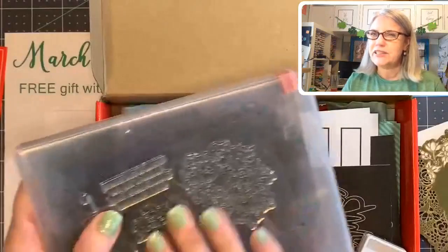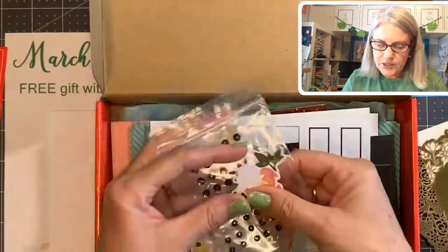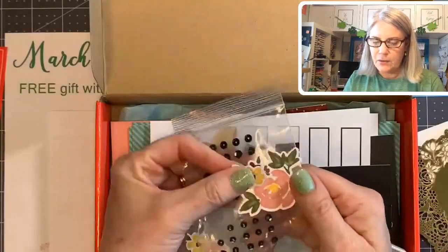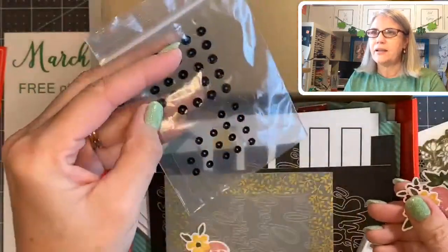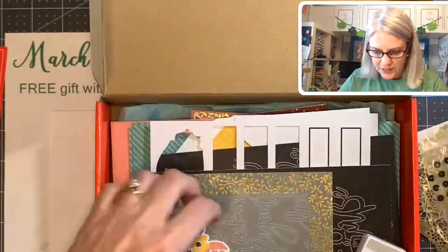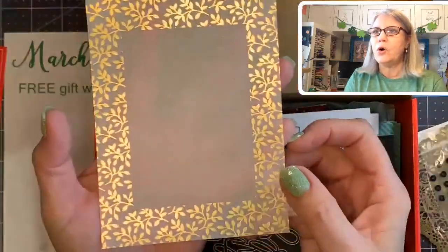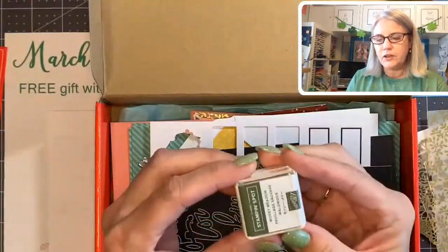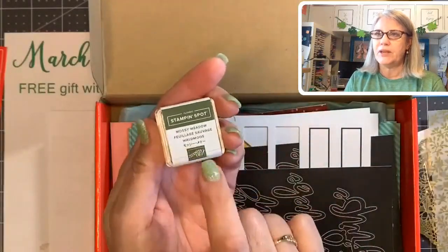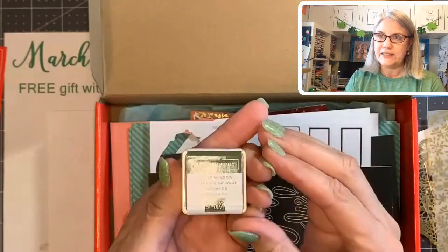But like I said, I really didn't need sympathy cards this month, so I thought I'd switch them up a little. Here's some of the die cut pieces that came in this kit. Here's a few of them here. Also, adhesive back black sequins. Those came in the kit. Some more of these flowers. It came with these beautiful vellum, gold-edged vellum pieces. Okay. The color ink, and every Paper Pumpkin comes with what we call an ink spot. It's an ink pad, but it's little bitty.